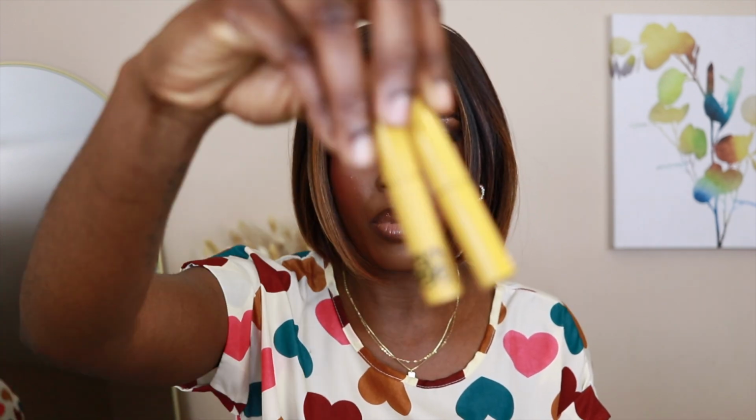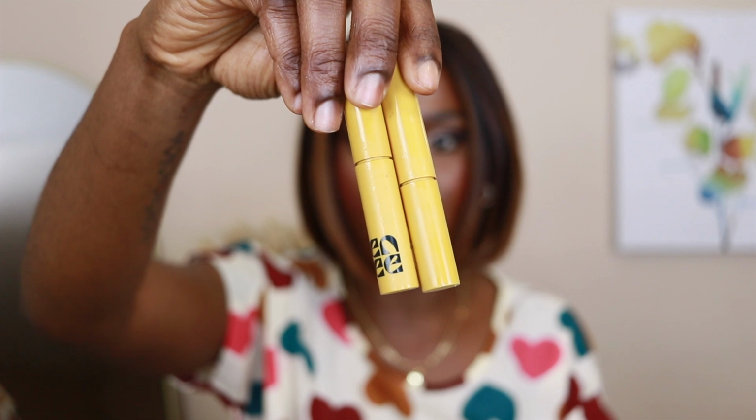Moving on, I received these Gen C brow gels, I guess, or brow pomades. One of them is rubbed off and the other one is still on there. This was the one that I repurchased out of pocket. This one was sent to me and I repurchased it, in the shade medium brown. This is really good. I really enjoyed using this.